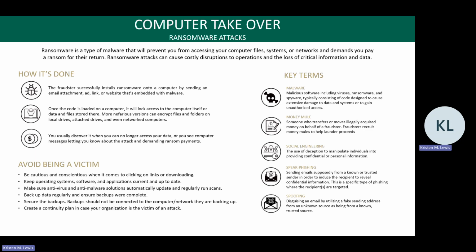So how are we going to avoid being a victim of this? First, we're going to be cautious and conscientious when it comes to clicking on links or downloading. We're going to keep our operating systems, software, and applications current and up to date, making sure antivirus and anti-malware solutions automatically update and are running regular scans.